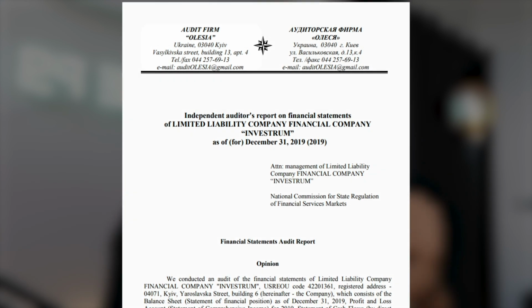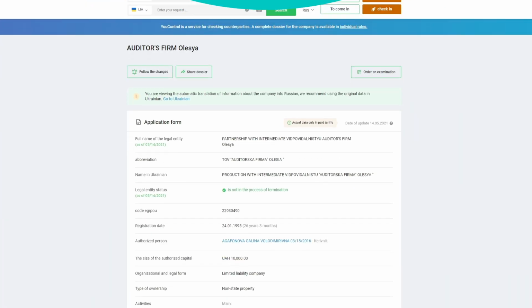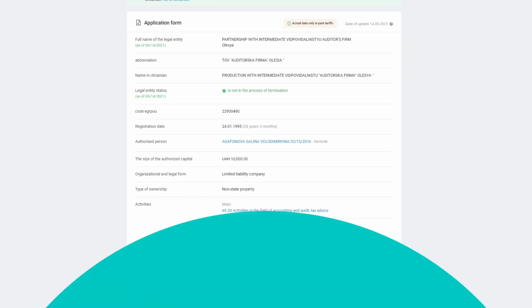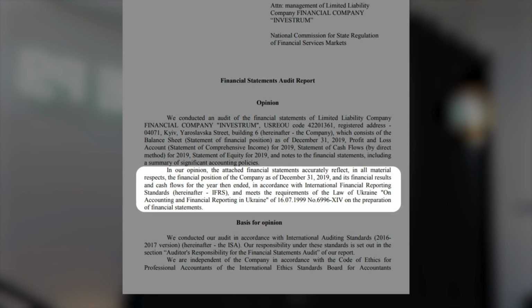On the top of the page, you are also able to see that the report is audited. Upon closer inspection and a few minutes on Google, you will realize that this is not a big auditing firm, but rather a less known local auditing firm, which is, by the way, still operating. So our first impression of the report is so far quite positive. Also, in the first section of the report, you will read that it is made in accordance with IFRS.